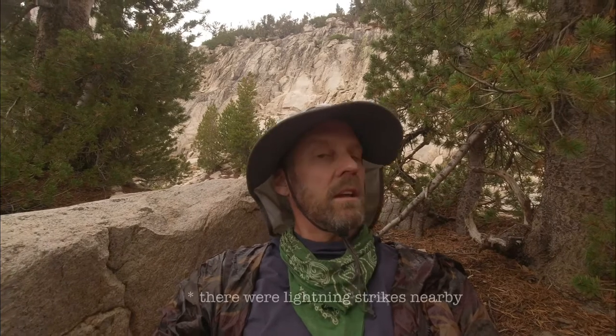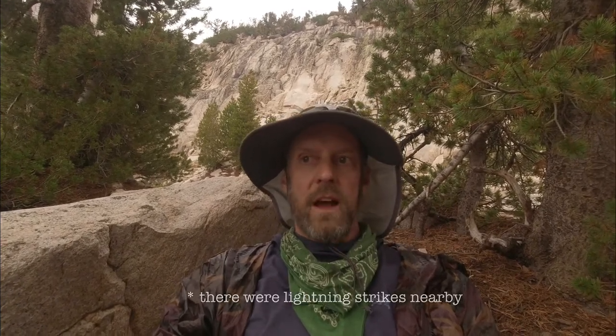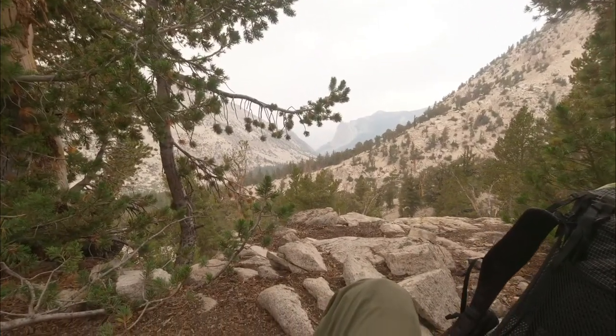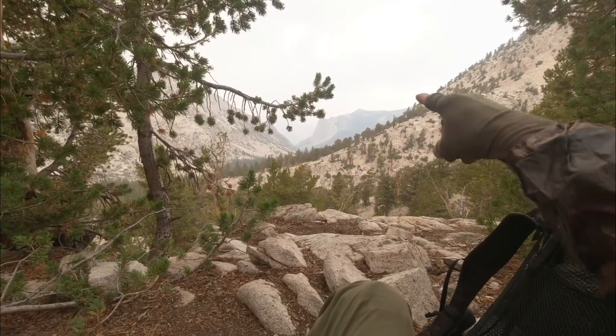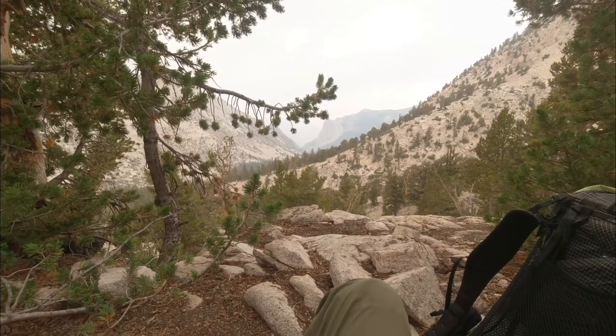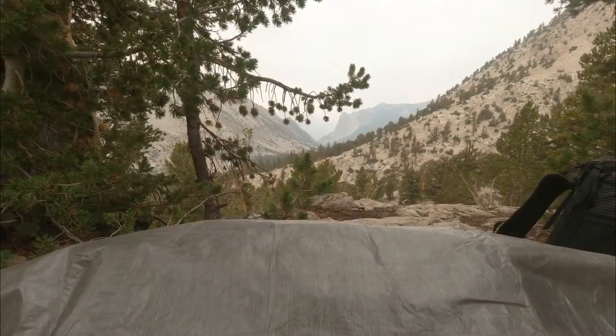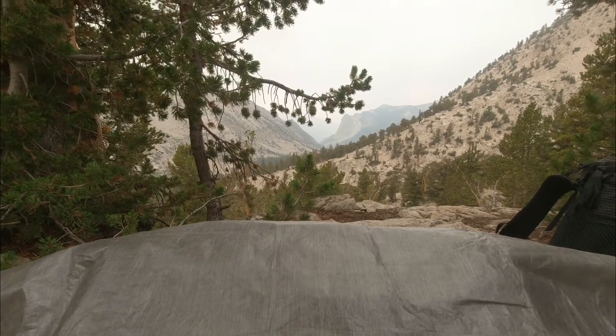Change of plans. We are going to hole up here in this tree cover. It gets pretty exposed between here and Bullfrog over the next mile or so. A lot of granite. In the meantime, I'm enjoying this wonderful view of Charlotte Dome. You can see it out there. There's three other hikers nearby too, so we're all just kind of waiting it out here. Well, it's raining now.